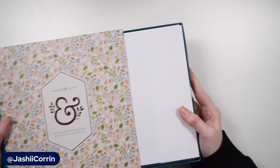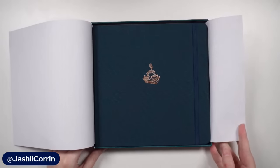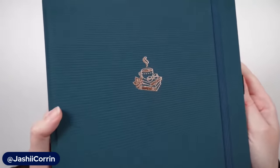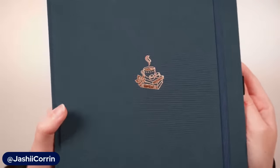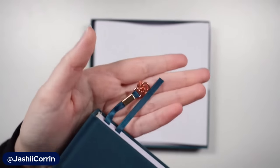So the side of this one slides out to give us the notebook, which is so beautiful. It's so pretty. So this is the teal linen cover with the little, what, is it a coffee? It's a beverage of some description with the little book stack and the little reading glasses. And that one's done in a rose gold foiling. I wonder if the emblem, or rather charm, on the bookmark is the same color. That one is something that consistently irks me. Oh my gosh, it's actually rose gold. Great success, team. Look at that.